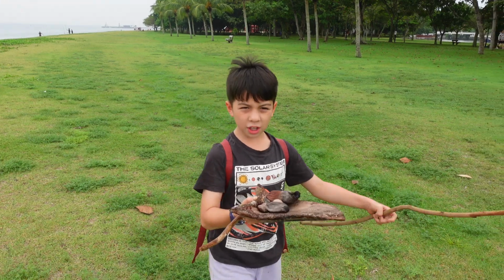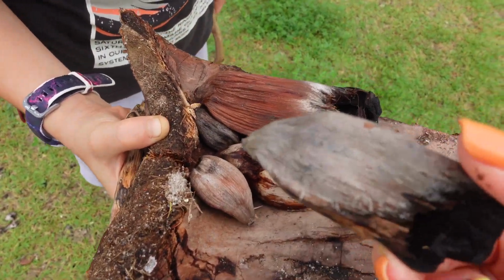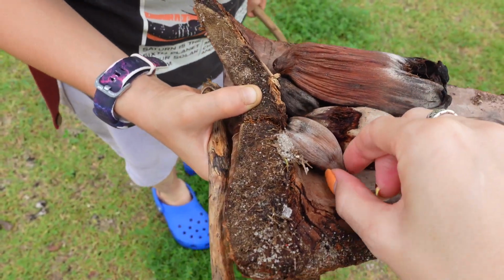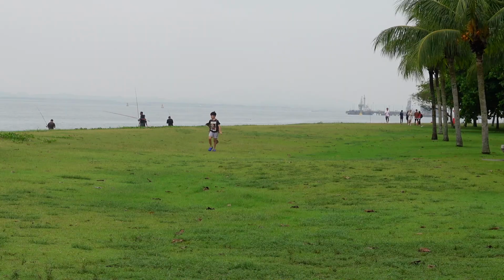Yeah? Or different coconut looking things. Oh, and cool. This huge shell. I go show them to Dad.